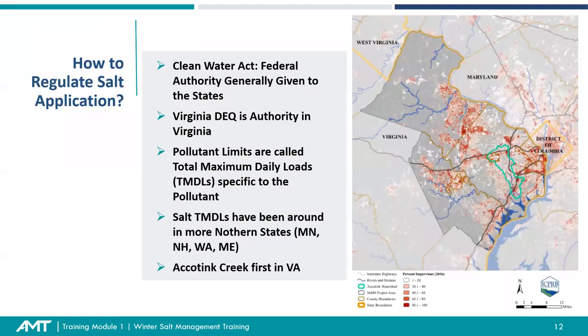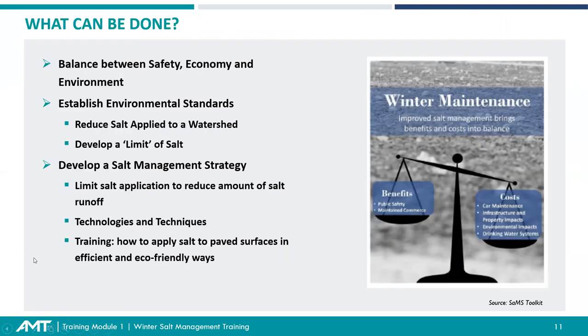But one thing, could you go back, please? Sure. So one of the impetuses for this training and why we're here today was because there was an environmental standard, or TMDL, that I'll talk about on the next slide, total maximum daily load, or environmental standard, that was established to help encourage the reduction of salt to the watershed. It was an actual limit that was developed for salt, or a goal for a lower number of salt to be applied in the Accotink Creek region specifically.